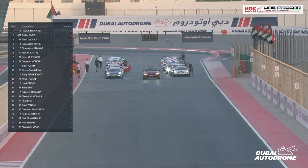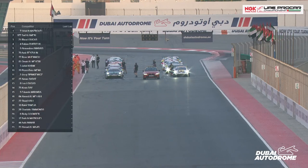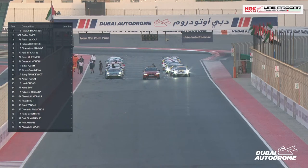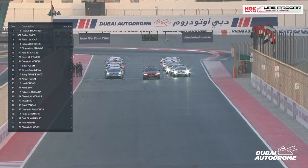Yeah, and a lot of these cars will be equipped with some sort of tube system that will funnel cold air into the cabin to keep the driver cool. But of course, when they're waiting on the grid, they don't have that cold air flowing in, because they are stationary. But it looks like we have been given the go-ahead to go racing here, as Ricky Coomber is still trying to get some cool air into his car before the start of our final race of the day and the final race of the weekend as well for the NGK UAE ProCar Championship.